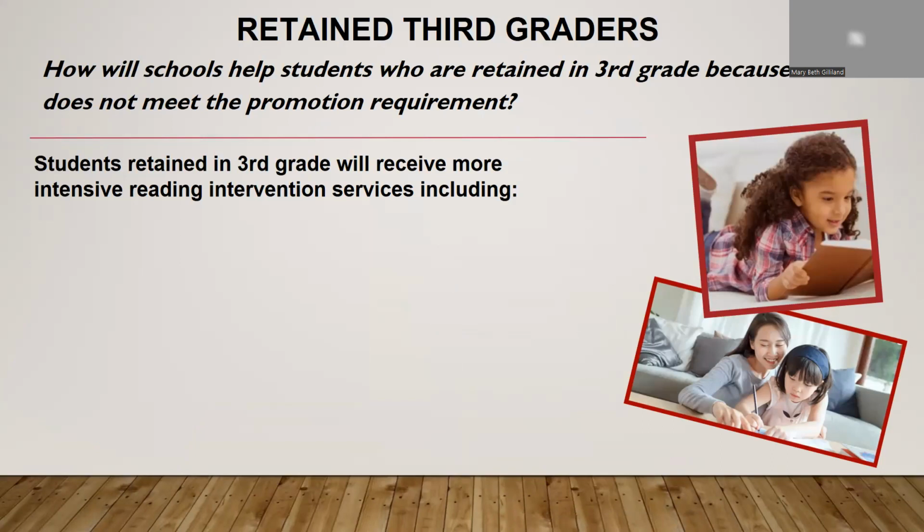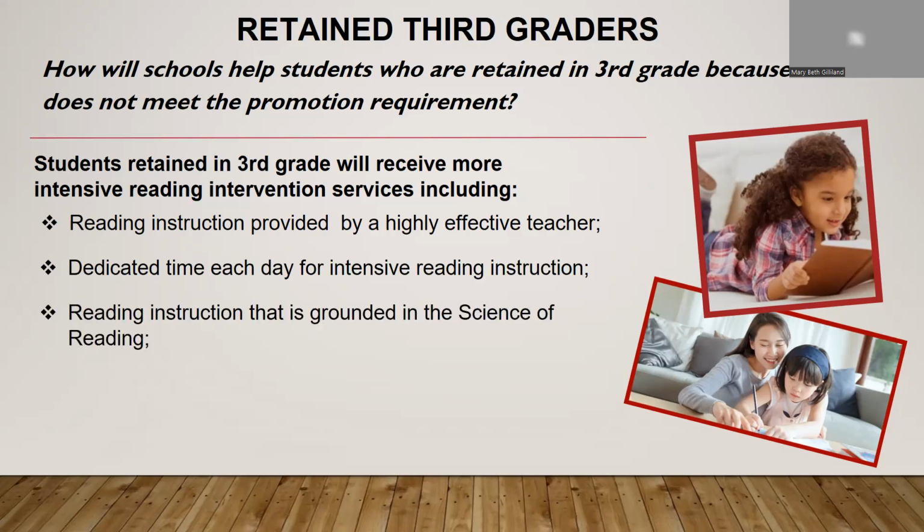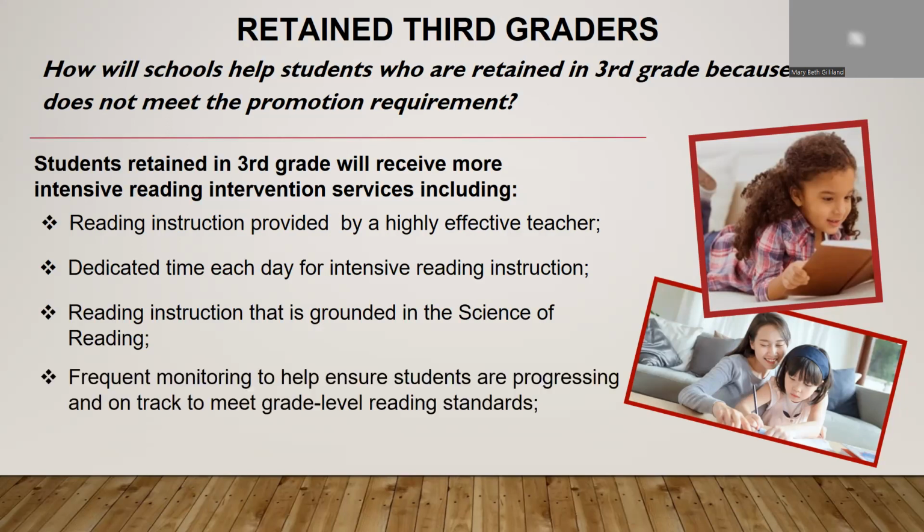So for students that may be retained in third grade, if a student is retained in third grade, they should receive more intensive reading intervention services, including the 5 starred areas you see on this slide. Reading instruction provided by a highly effective teacher, dedicated time each day for intensive reading instruction that is grounded in the science of reading, frequent monitoring to help ensure students are progressing and on track to meet grade level reading standards, and a family read at home plan.